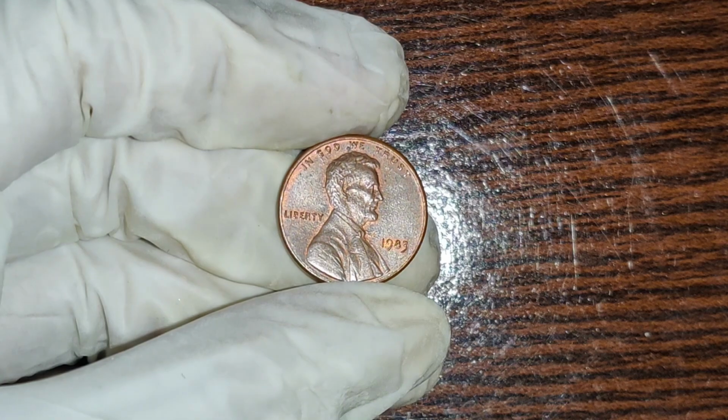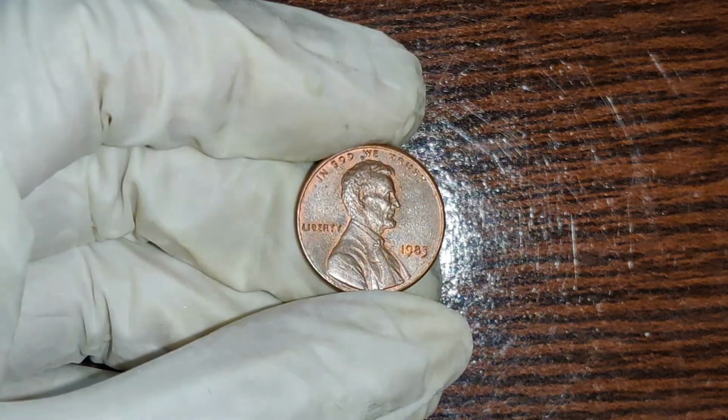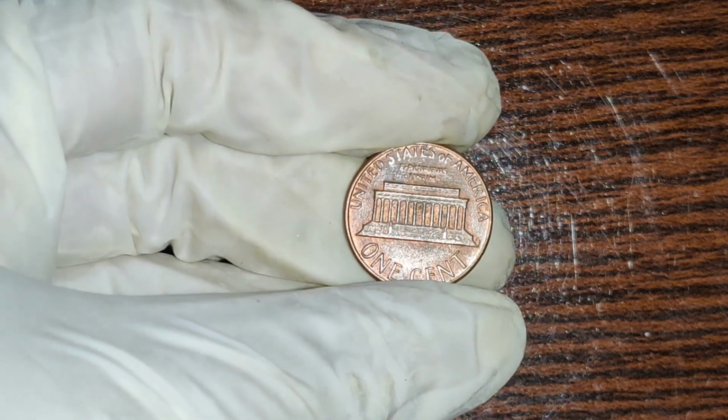So, there you have it. The 1983 Lincoln penny might just be the most valuable coin hiding in plain sight. With one selling for $12.6 million, who knows? You might be the next lucky person to find this fortune in your pocket change.